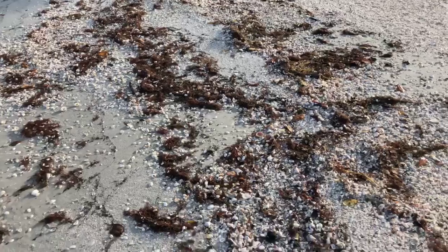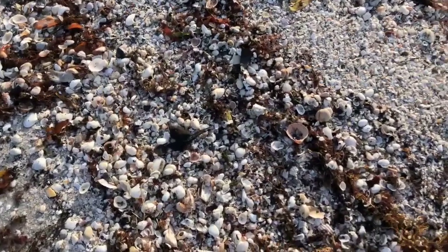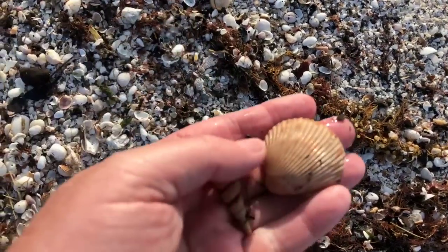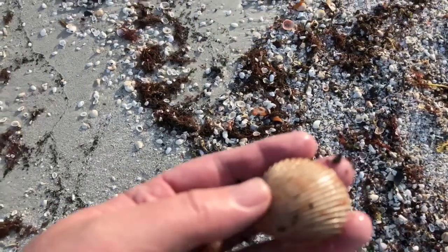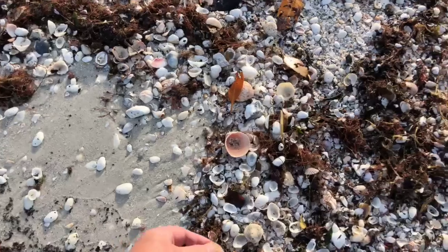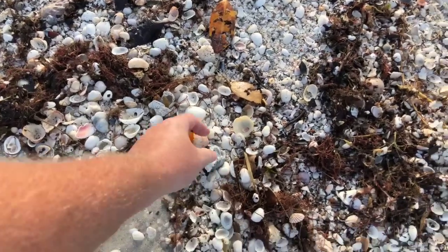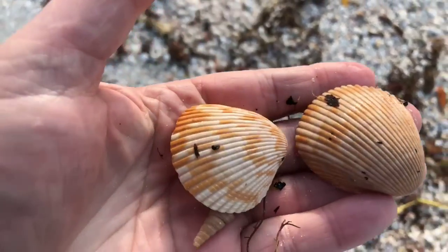There are so many shells right here, and they're just all tangled up, buried. Could spend all morning going through this stuff. Nice little worm shell. Little cockle shell. Lots of little cockles over here. There's a couple more cockles right there. Nice little cockle shells. You can see how they come in different colors, the cockles.